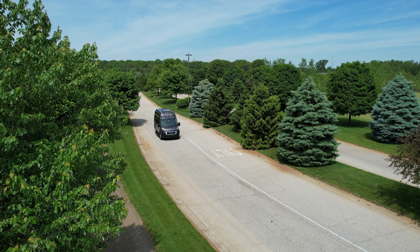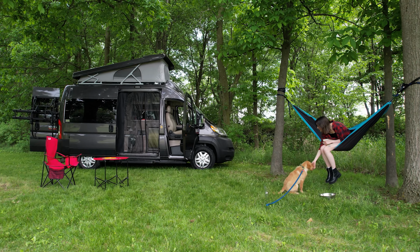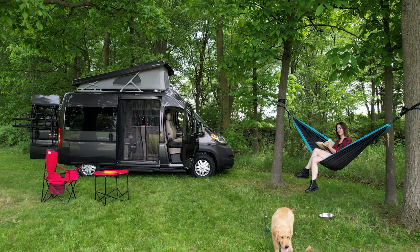The Scope is easy to drive. It's easy to park. It's easy to set up. So you can go off the grid, go exploring, go anywhere in the Scope 18T from Thor Motor Coach.